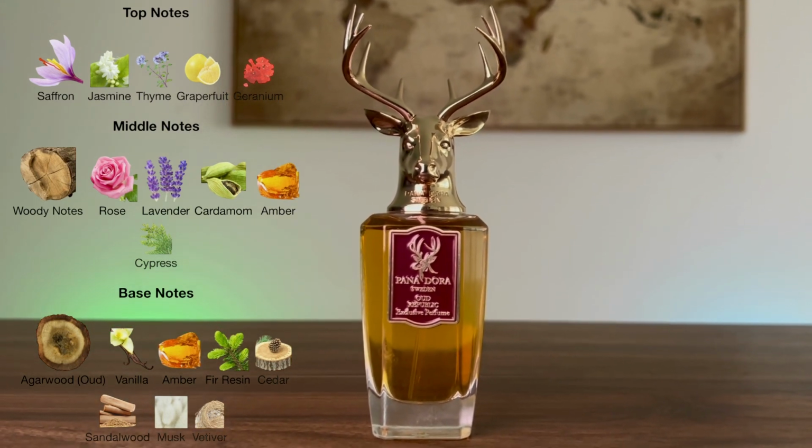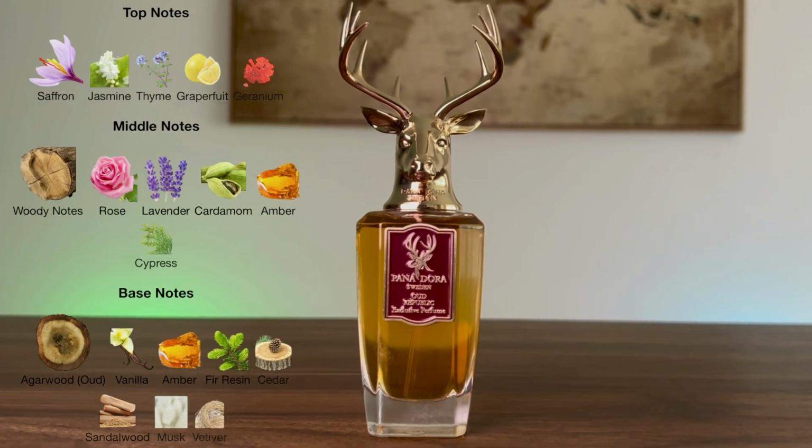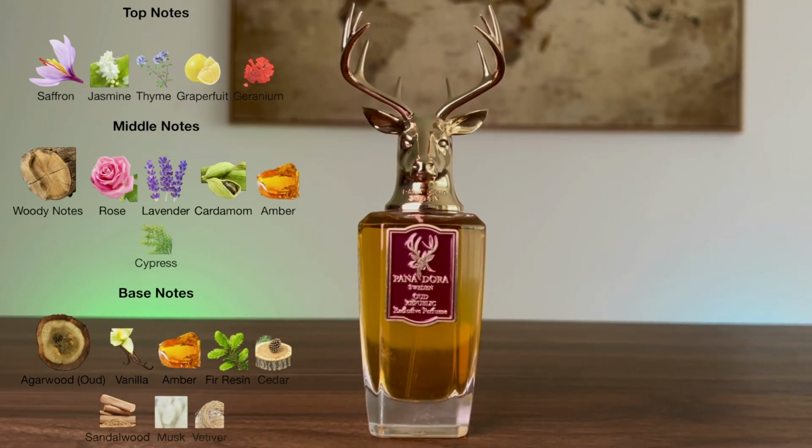You get aspects of oud satin mood, aspects of ardent, aspects of oud wood. As it transitions, it blends masterfully all these scent profiles of those different fragrances that I mentioned. So if you want something different, something that no one else has or very few people have, then this should be your go-to number 1 from the house of Dora, Oud Republic.